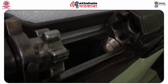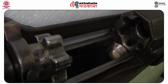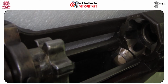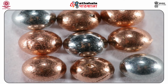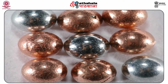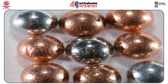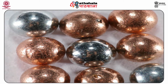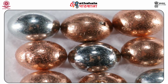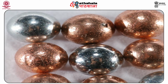Now, chamber is present at the breech end of the firearm where the cartridge is housed. The cartridge rests in the chamber and is trapped by its rim. Third part is bore. It is the number indicating the size of the internal cross-sectional diameter of the barrel, that is, the number of spherical lead balls exactly fitting inside the barrel and together weighing exactly 1 pound.